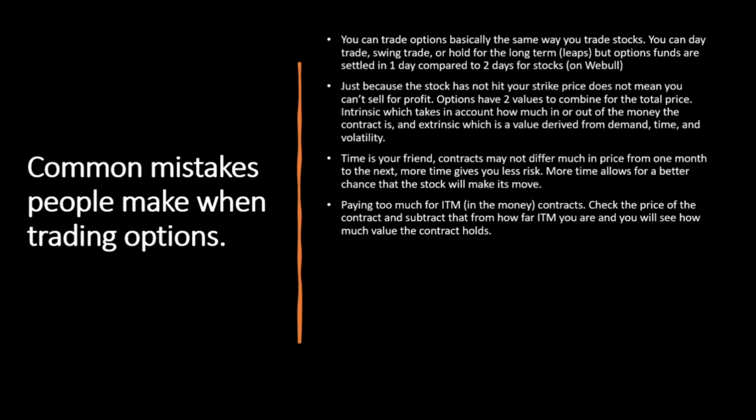Paying too much for in-the-money options. Now this one is more of a judgment call on your personal risk level. In-the-money options are less risky because you're already in the money, and it holds both intrinsic and extrinsic value. But they are much more expensive, and personally, it's not the style that I trade.